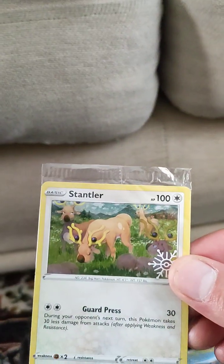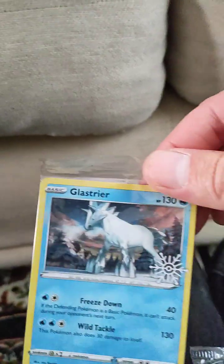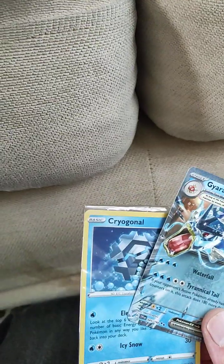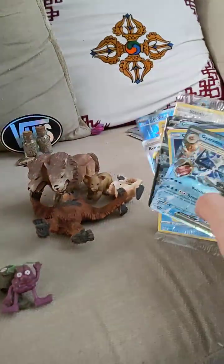Vulpix in a packet. Glaceon VMAX in a packet. Stantler in a packet. Glastier. Another Glaceon, this one with a bit of Frosty on him, and then a couple of fallen down here. A Gyarados EX and a Cryo, whatever that is. 20p each, came to £2.20.